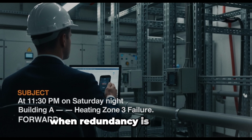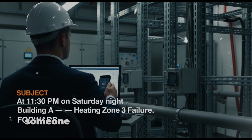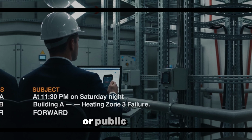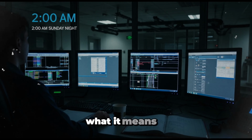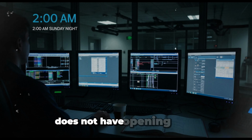When redundancy is consumed, the protocol activates. When the protocol activates, someone is called. At any hour, on any day. The building does not pause for weekends or public holidays. There is a phrase used in facilities management: the building never closes. What it means is that the building's obligation to its residents does not have opening hours.